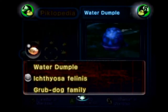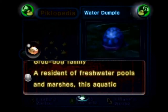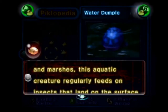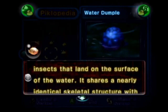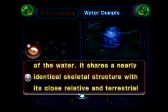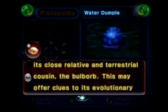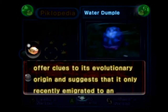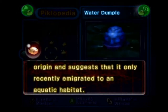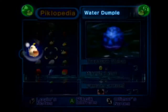Water Dumple, Ichthyosa felinis, grub dog family. A resident of freshwater pools and marshes, this aquatic creature regularly feeds on insects that land on the surface of the water. It shares a nearly identical skeletal structure with its close relative and terrestrial cousin, the Bulborb. This may offer clues to its evolutionary origin and suggests that it only recently immigrated to an aquatic habitat.